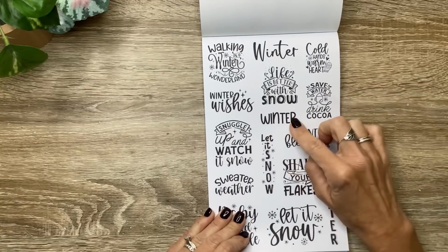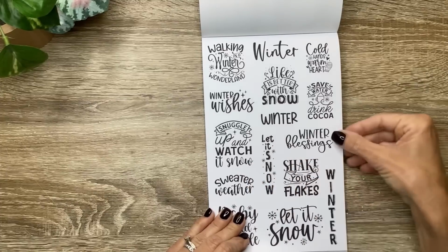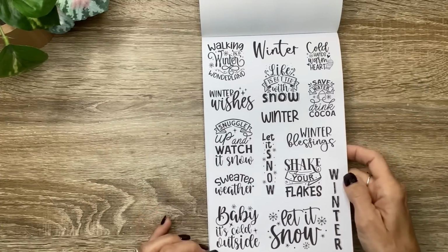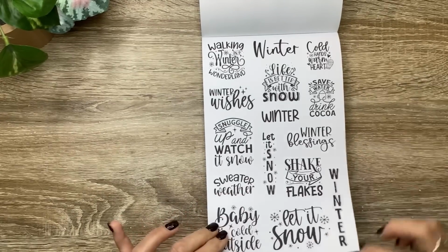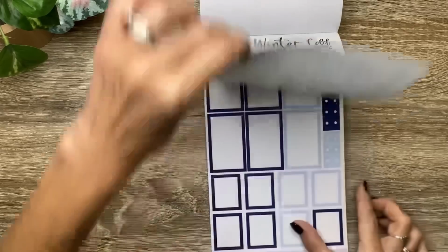Another winter in a different font, snuggle up and watch it snow, let it snow, winter blessings, sweater weather, shake your flakes. These are really cute little quotes. I love it. Baby, it's cold outside, let it snow, and another winter going vertically. And then same quotes there on clear.